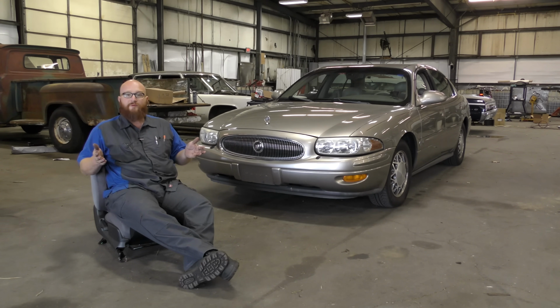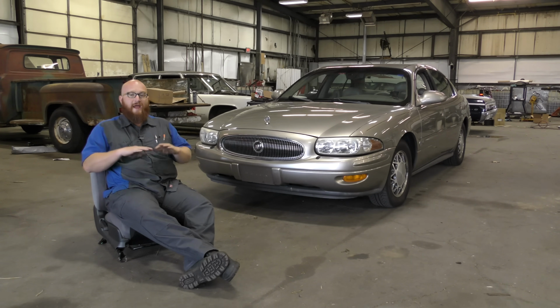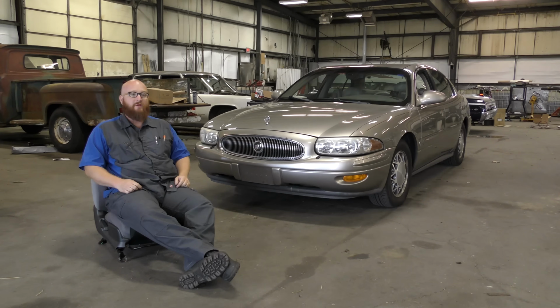So I've already gone on Facebook Marketplace and I've chosen 3 cars. One of them we're going to rule out as absolutely don't buy. One of them we're going to say yes, we're going to buy, and one maybe.